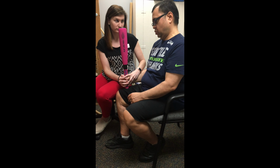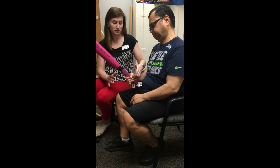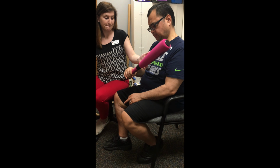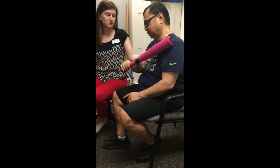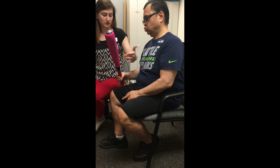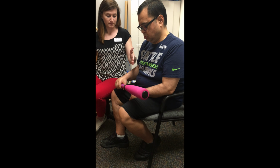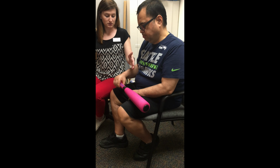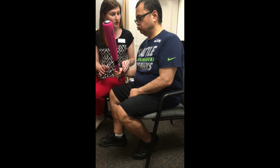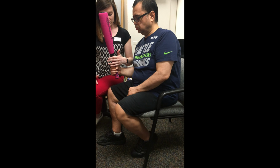Yep, the ladder. Your group good? Okay, do shoulder. Yeah, you got shoulder. There you go. And then down to knee. Good. See, that's where you have trouble with the ball, but this grip is better for you to work on.